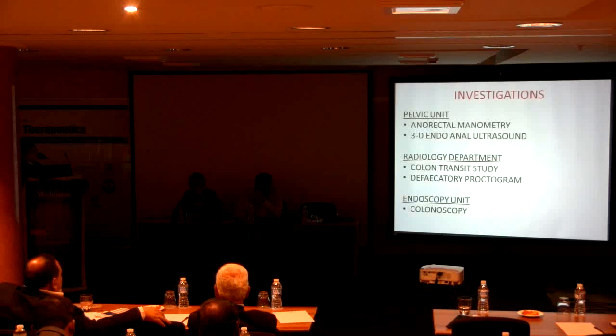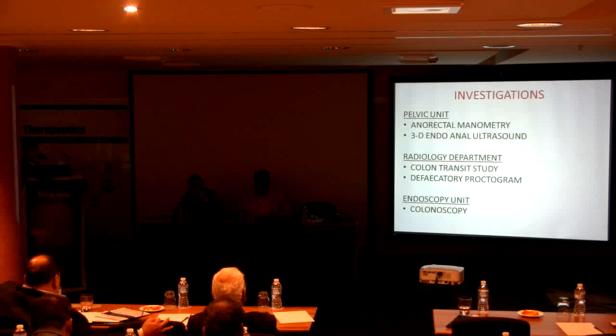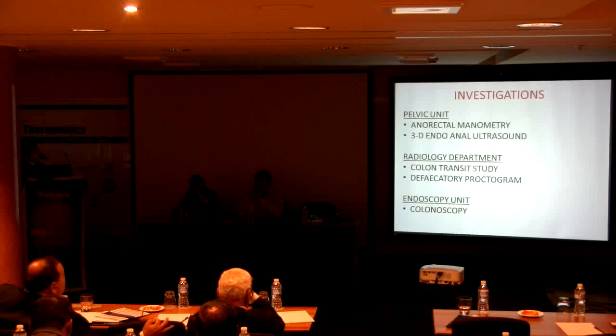And there are various objective investigations which are now the mainstay and routinely done for these patients. These are objective investigations, they are not just subjective, they actually give us so many values, we know what is normal, what is abnormal, what the response to treatment is. So it is actually a lot more controlled. And it's done in various departments, so it's again something where you'll require the cooperation of different members in the hospital.